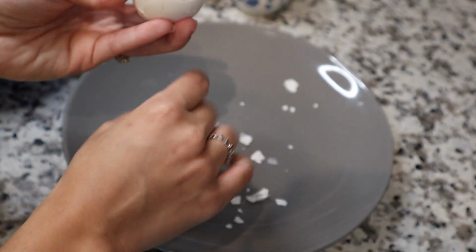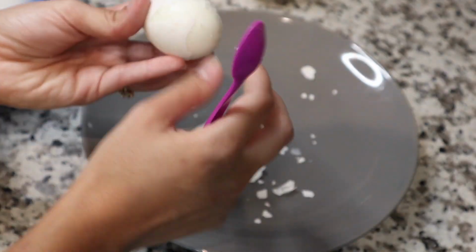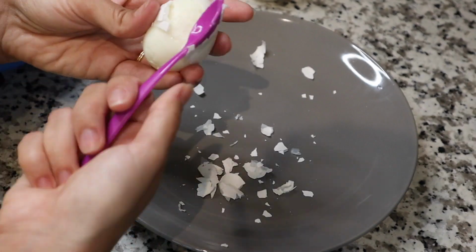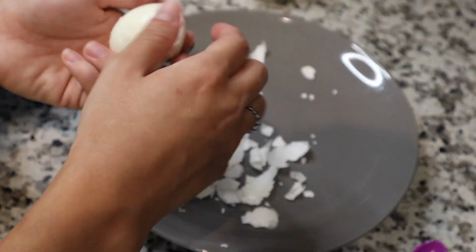I struggled with this for a little bit, and then I finally got all 6 of them done and cut them in half. And then you can even see in this next clip that they're nice and soft. They're cooked in the yolk a little bit, but they still have just enough to be a little runny.